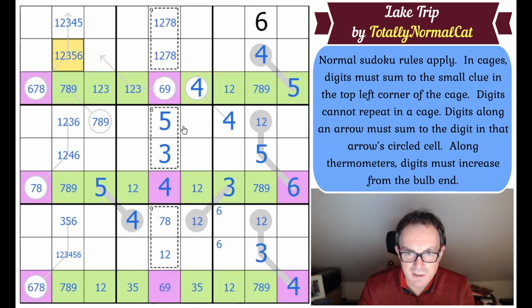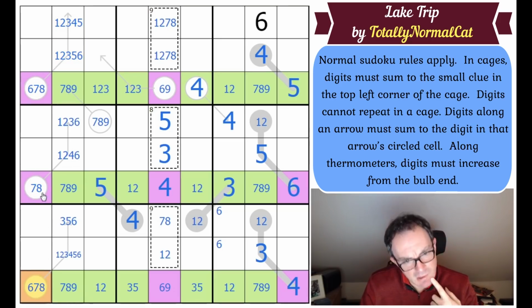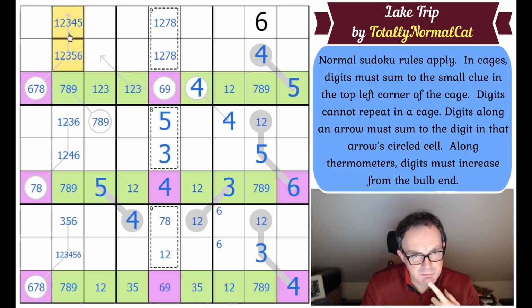Oh no, I'm grinding to a bit of a halt here. Okay, so how do we get going again on this? One of these has got to be a 6. The 6 will either be 2, 4 or 1, 5. This is not 6, so well, that can still be 2, 4 or 1, 5.